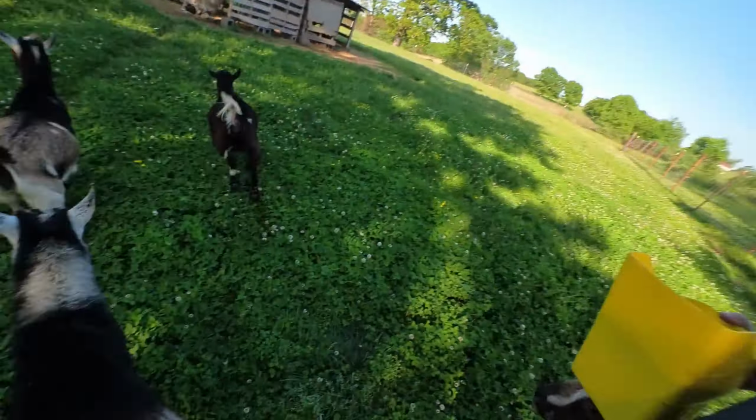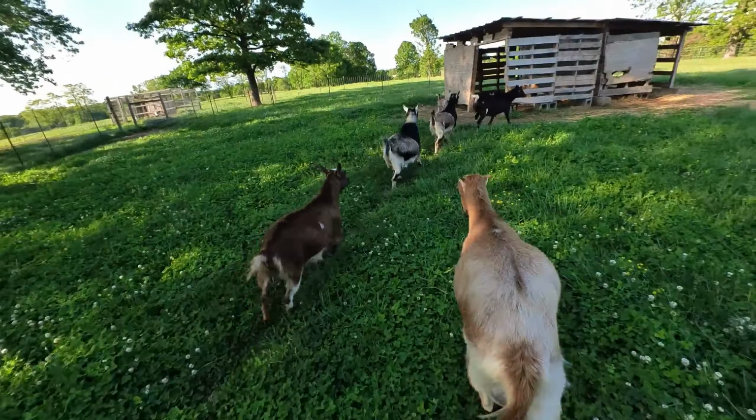Okay, there is Rain. Still not too much going on in the area of milk production, so we still got a little bit of time. But as I've told you before, it can happen all at once. It can all happen within a few hours span of time.